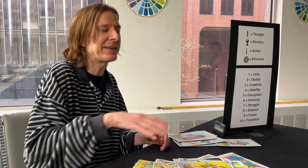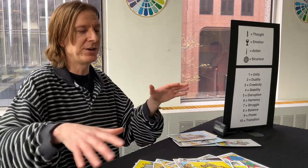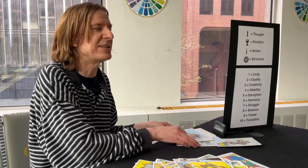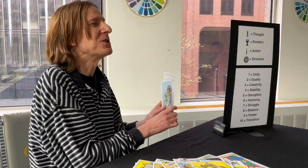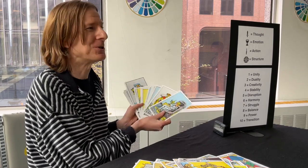Is the reading telling me that I should be more like that guy? Or, oh, I see these two cards and they're interacting with each other. They're looking at each other or they're not looking at each other. Well, what does this mean? Because I know the personality types. There's 14 Myers-Briggs personality types too, and there just so happens to be 14 court cards. So you can find out which your personality type is and link it to one of these.